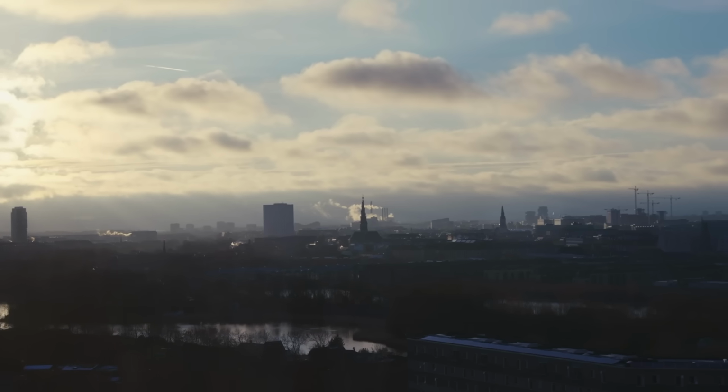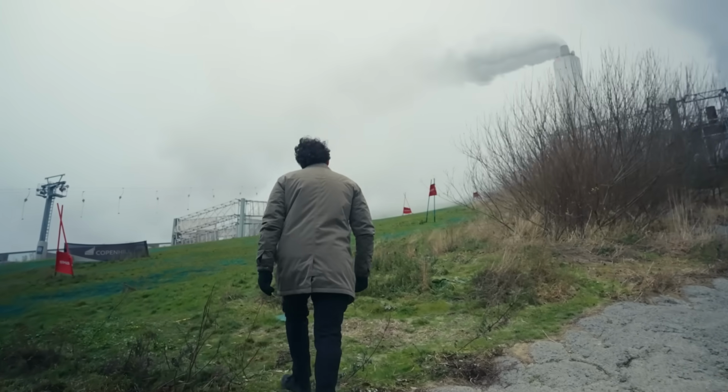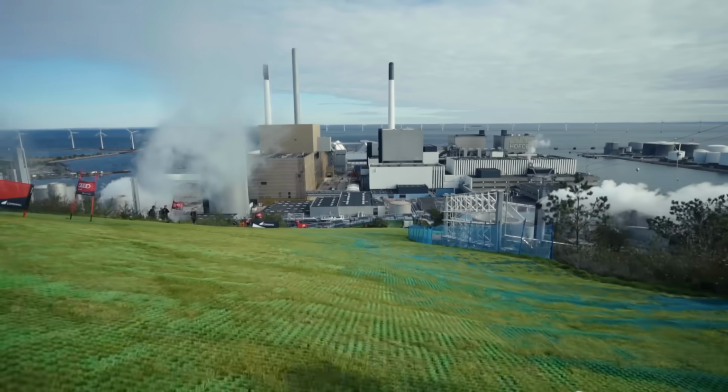Denmark is flat as a pancake. We don't have any mountains. When we had the chance to design an almost 100-meter tall mountain, it was clear to us that we could create quite a decent ski slope.